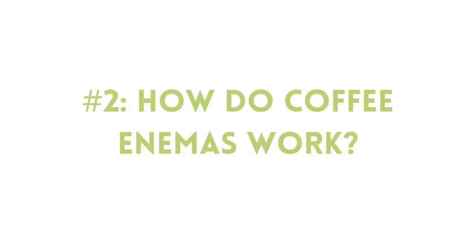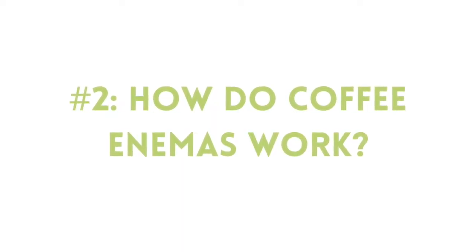So a coffee enema uses brewed coffee, cooled down of course, diluted with some water as the enema liquid. The primary purpose of a coffee enema is to encourage a good detoxification process. The caffeine in the coffee inserted into the rectum helps stimulate bile flow from the gallbladder and also stimulates peristalsis in the gut, which helps eliminate toxins.